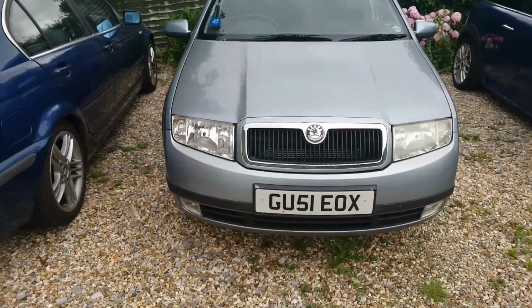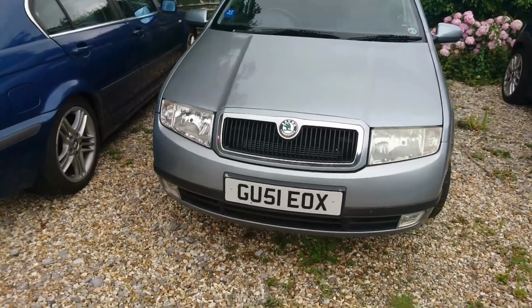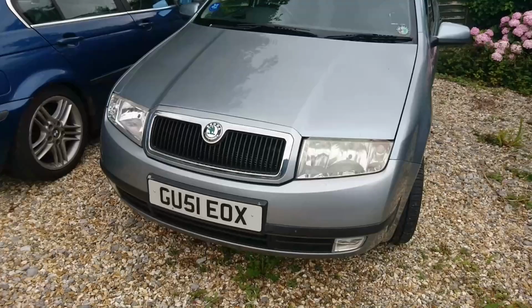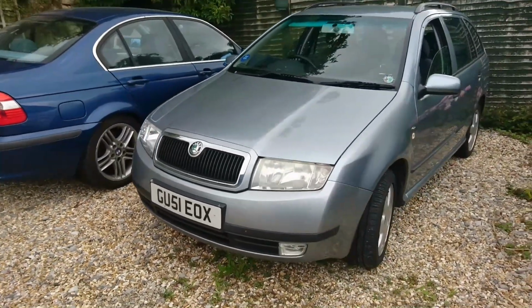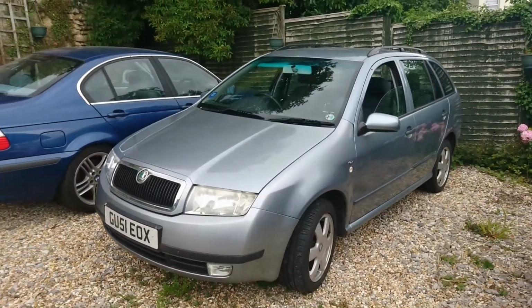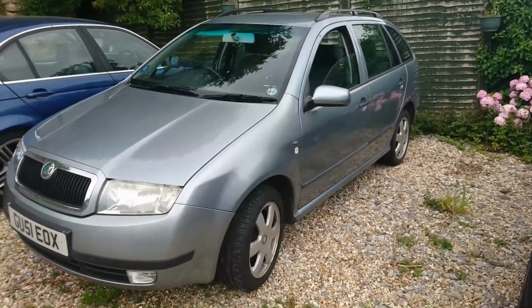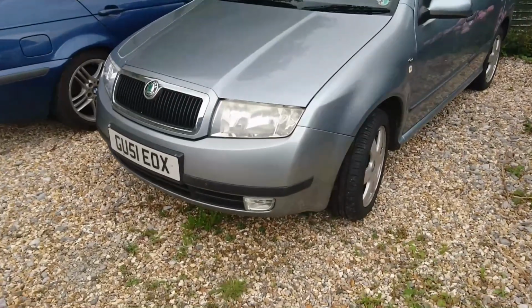The design is very angular for the first generation Fabia. I didn't like it when it came out, and I don't know what I think about it now. I think it just looks quite retro. I think the proportions of this one are certainly a bit better balanced than the saloon version. Yes, there was a Fabia saloon of the first generation. They're not very common, but they do exist.